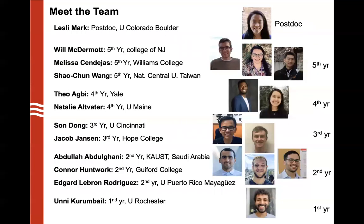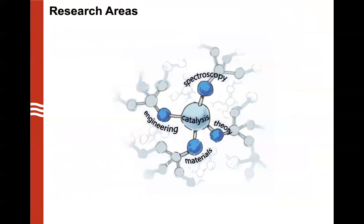This is an overview of the people in my group and where they studied. We're expanding the group at the moment, and about half of them are chemists, the other half are chemical engineers by training.